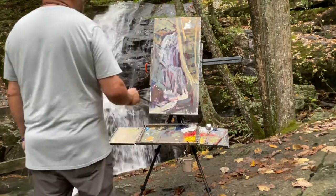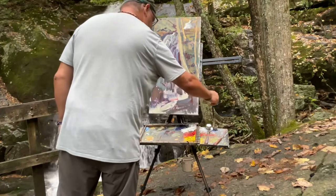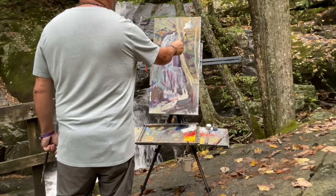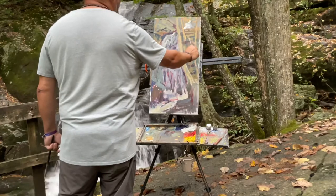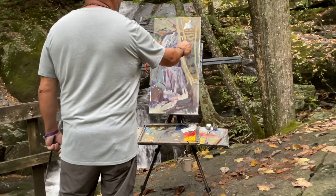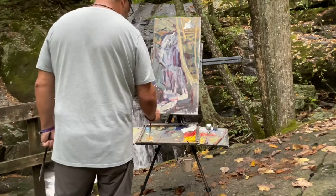Here I'm getting ready to add some leaves that are on the rocks that have fallen in the last day or couple of days. This is the second plein air session of this painting. I came literally one week earlier than today when I went up there and did this.